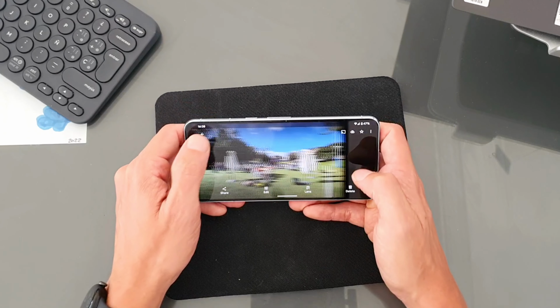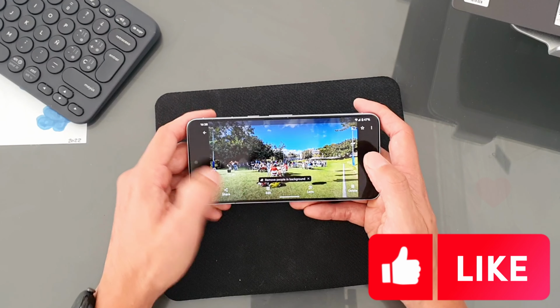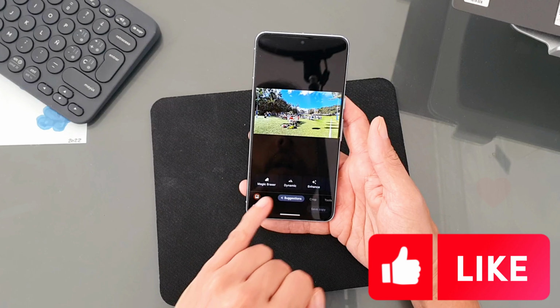from that photo. Now, looking at that photo, you wouldn't necessarily know that they were there other than the shadows, which I left on purpose. So it's very, very clever, and lots of editing can be done. How do we do that? Well, we hit the edit button, and we've got a couple of options here.